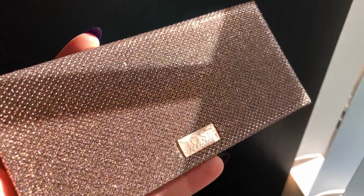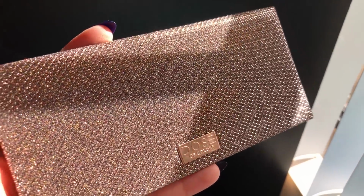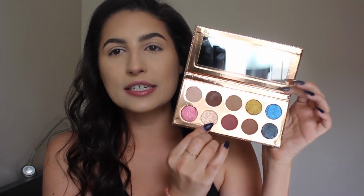So let's move on to creating a little look with this palette. So beautiful. And the packaging. Look at that packaging. Oh my God. It looks like this color right here, Just a Kiss. It's that wet look.